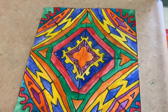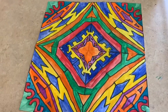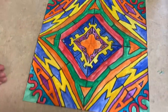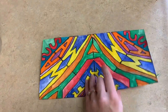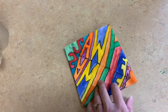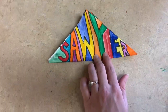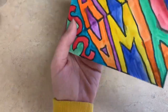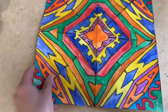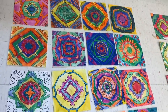This fifth grade project is actually radial symmetry using the fifth grader's name. So I have Sawyer's up here for an example, and it looks like a really cool design, but when you start folding it and looking at each individual section, you'll notice that it's actually their name that they then traced again and again in radial symmetry. So these turned out really, really cool. And I love the designs that their names made.